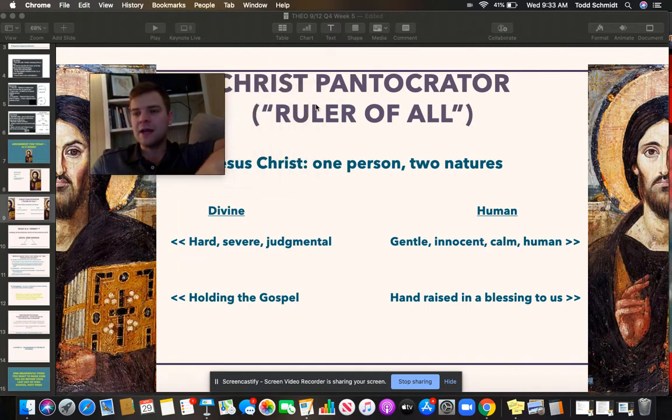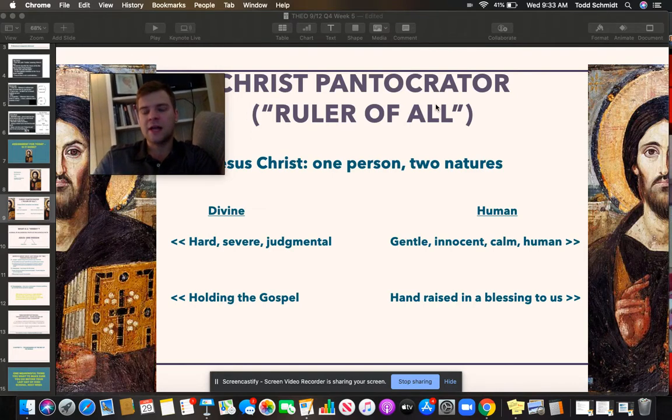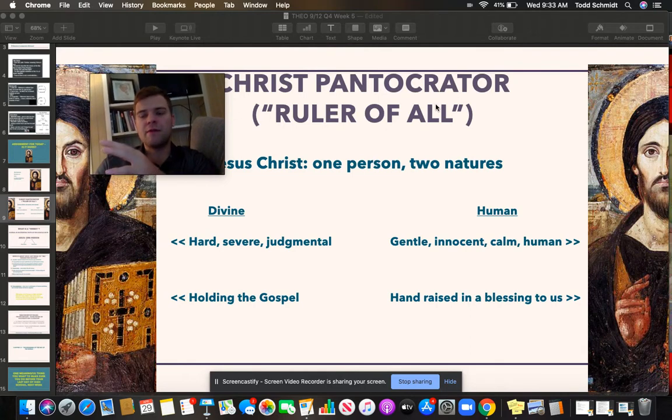On the right side, you see a more soft version. Again, it's the same person. So whoever painted this is an absolute genius. Because if you look at the right side of my screen here, it's a totally different impression, right? You see this gentle, calm, very reserved, very subdued Jesus, very human, right? His hand is raised in blessing, like he's reaching out to us, extending out towards us in mercy.